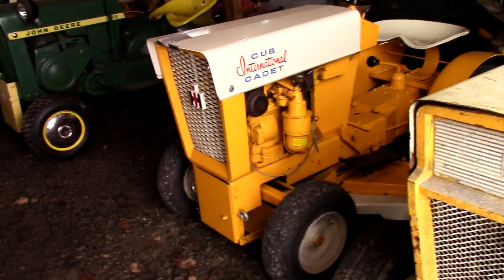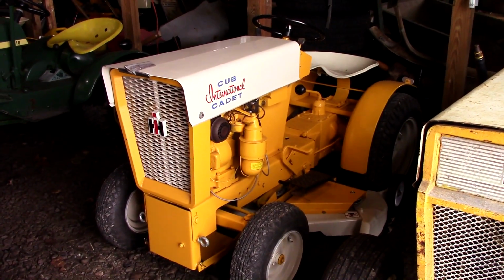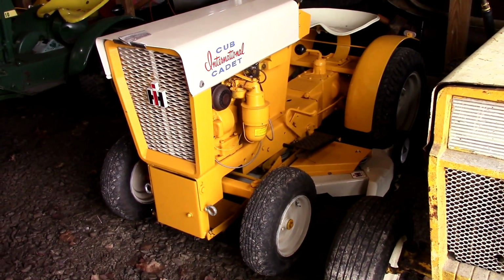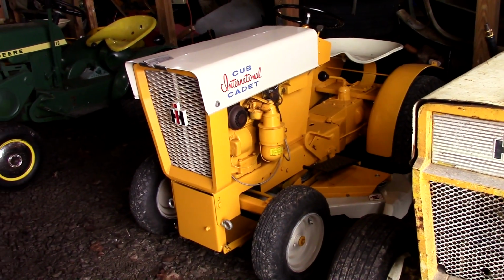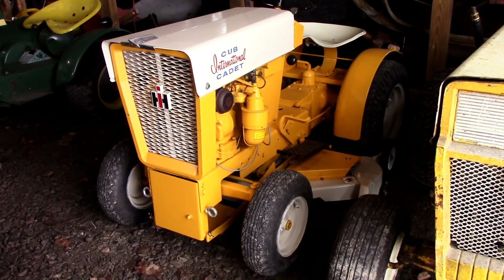Next up, we have my 1963 Cub Cadet Original. I have owned this tractor since 2010. It has been in Lawn and Garden Tractor magazine as well as Cub Cadet Connection. It's a really great tractor.